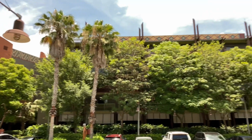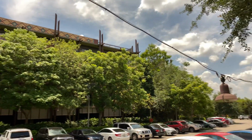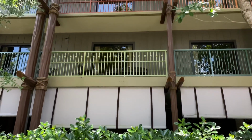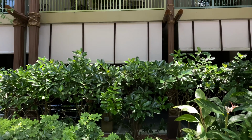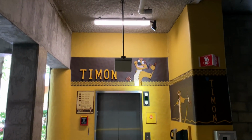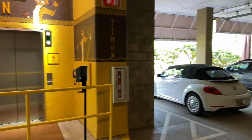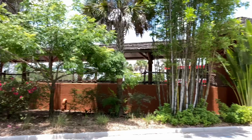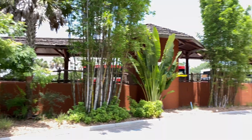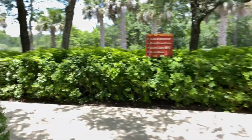Here's another look at the exterior elevation of the Kidani Village rooms. Just below this wing of the Kidani Village rooms is a covered parking area. Let's go take a look at that. Here's the Timon elevator that we saw earlier. And over on the right-hand side, we're inside the parking structure underneath the Kidani Village rooms. There's the bus stop again, right up there. Let's continue down this walkway by making a left.